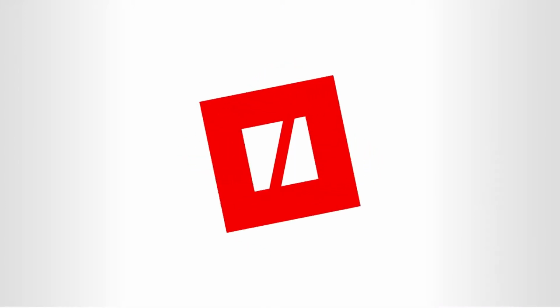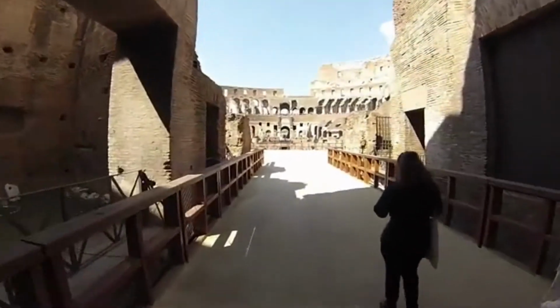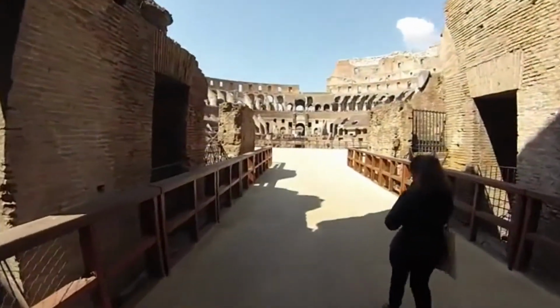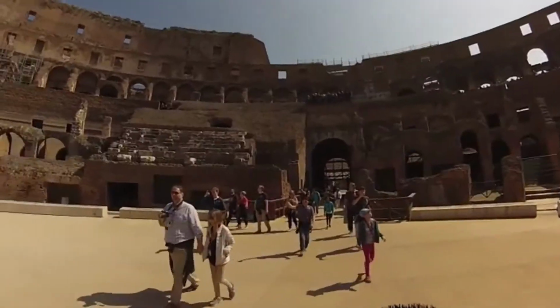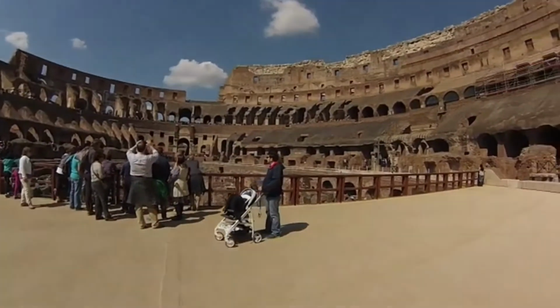Number 7. The underground tunnels of the Colosseum. On average, the Roman Colosseum welcomes around 4 million tourists every year. Most of them visit the landmark to view the Flavian Amphitheater, which dates back to AD 80.